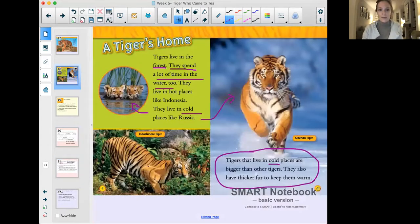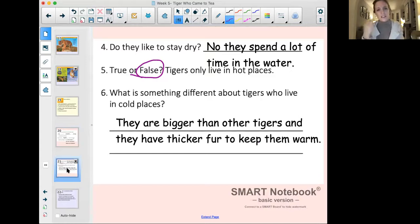Well, what did they tell us about tigers? The second sentence says they spend a lot of time in the water too. So let's have a think. Let's see if we can infer. If they spend a lot of time in the water, do we think that they care so much about staying dry? Probably not. If you spend time in the water, you don't really mind getting wet. So we could say no. They spend a lot of time in the water. So that tells us that they don't actually mind getting wet. They don't need to stay dry.